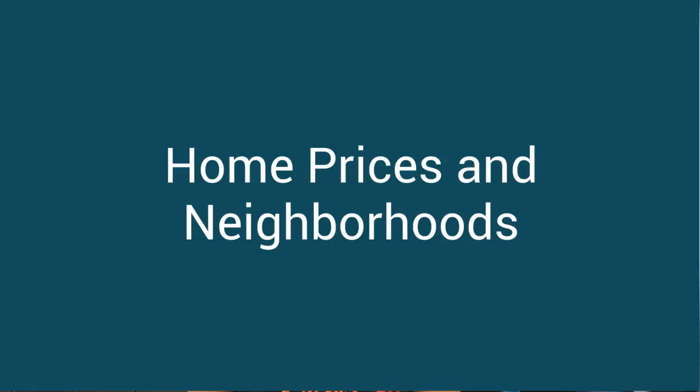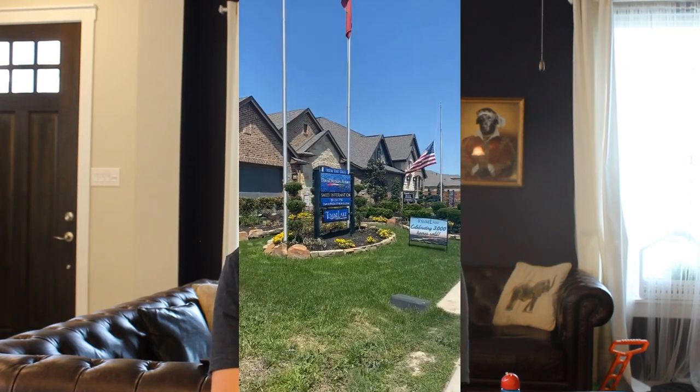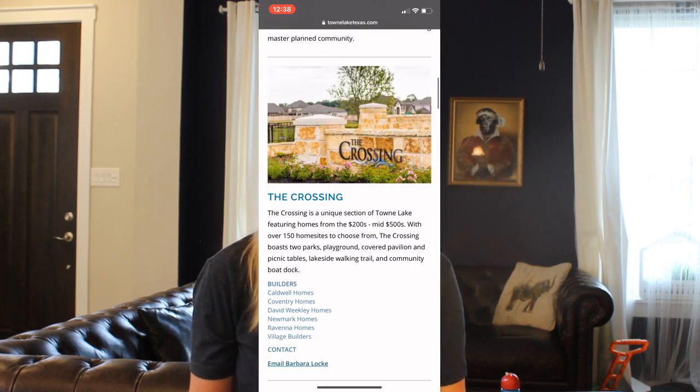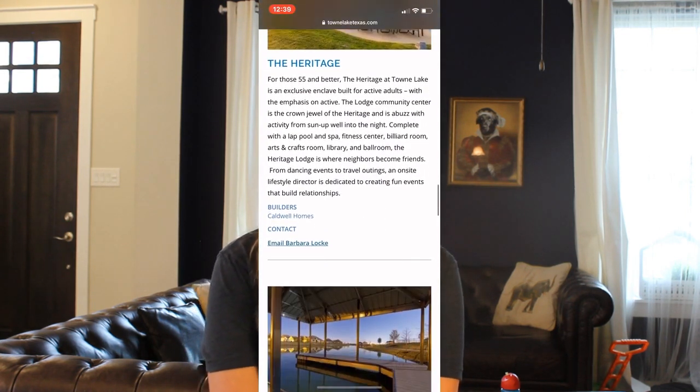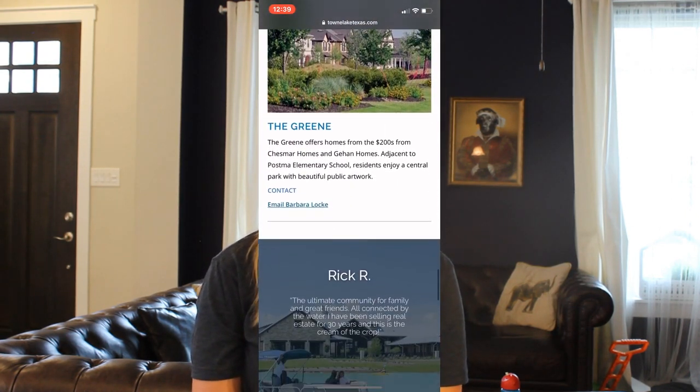Neighborhoods and housing. Towne Lake began development in 2006 and it is currently still being developed, so you have a great mix and opportunity for either a resale home or a new construction home. Towne Lake is a master plan community and it is separated into 10 distinct neighborhoods or subdivisions, whatever you want to call it. What I really like also about Towne Lake is that they have a huge variety of types of homes. They have everything from townhomes to 55 up neighborhoods and to luxury $1-million lakeside estates.